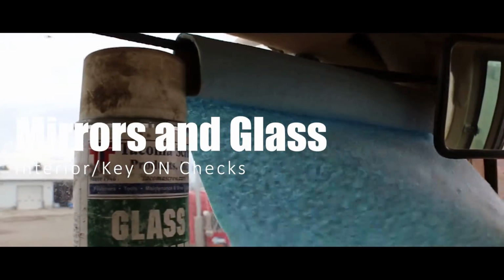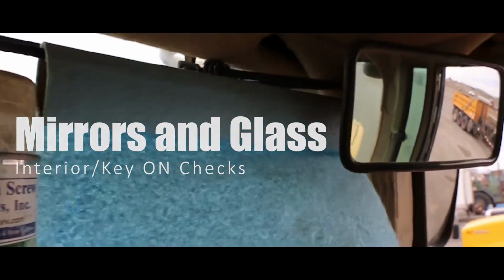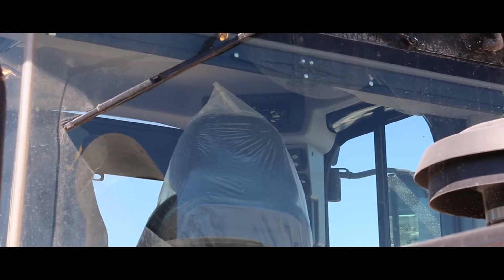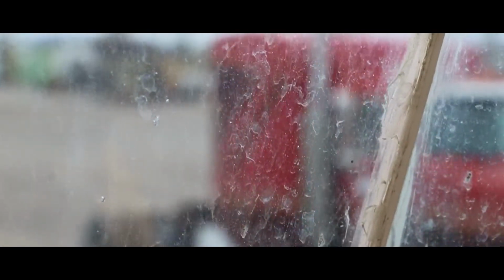Keep the glass and mirrors clean. Your ability to see clearly and instantly detect if there is something wrong could be the difference between a safe workplace and one prone to accidents. Recently, we were made aware of an accident where the glare caused by the sun shining through an unclean window blinded the operator just long enough that he hit another vehicle.